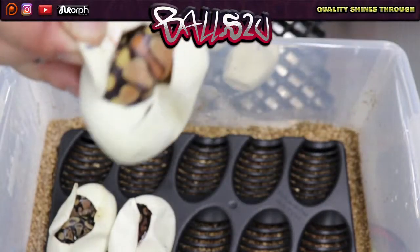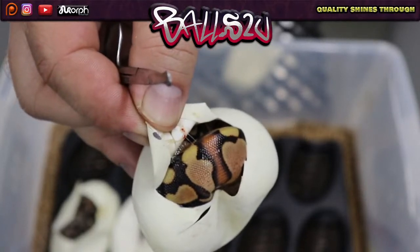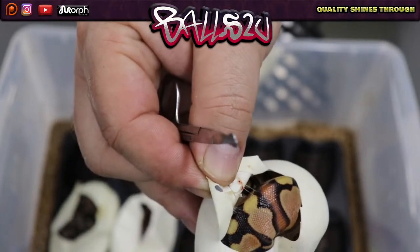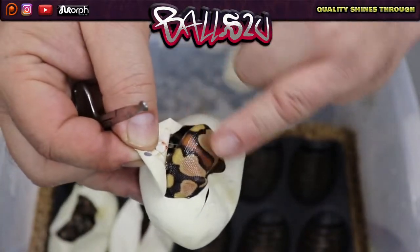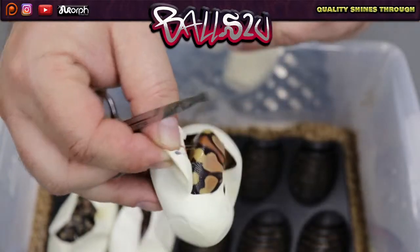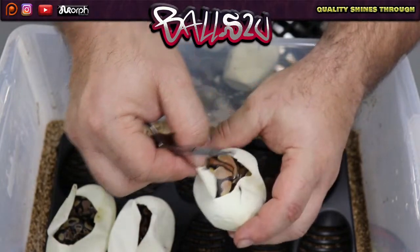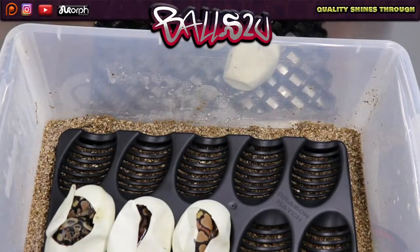Guys, that could be an Enchi yellow belly. Hopefully you can see. Yeah, perfect. That one looks like an Enchi yellow belly. Again, we've got the yellow belly coming up, the fire, and then we've got this banded pattern there. So that looks like an Enchi yellow belly, but obviously we'll know once it comes out. It's not another blackhead, but that looks like an Enchi yellow belly.